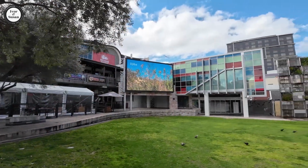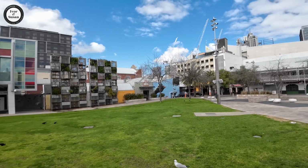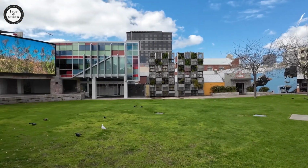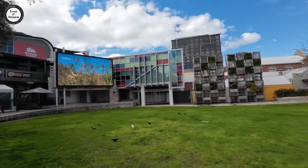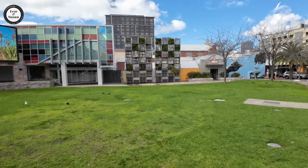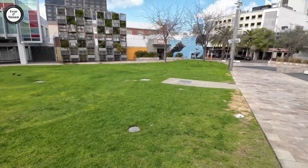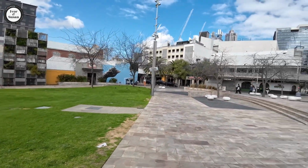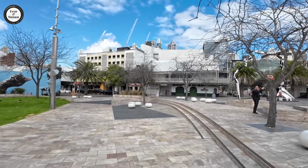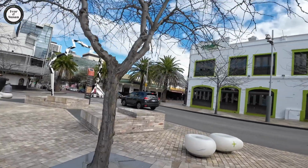Now there are a few open spaces here in Northbridge, guys, right smack bang in the middle of Northbridge. This one here is called the Northbridge Piazza. You can see the sign up there, and it's not very well kept. It's quite untidy, to be honest. Bit of rubbish lying around and that. Don't know who comes out at night to mess it up, but yeah, it's not that good. There's another park also called Russell Square, and that's also a bit of greenery.